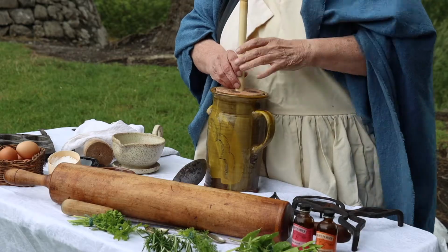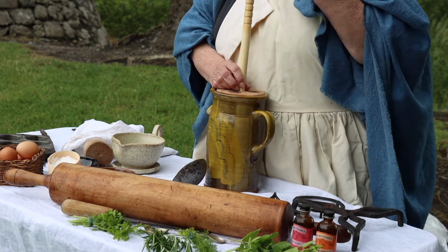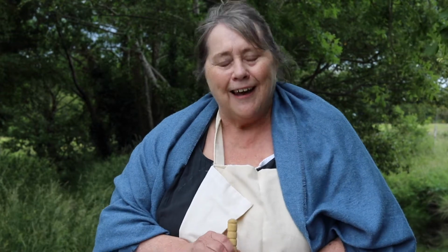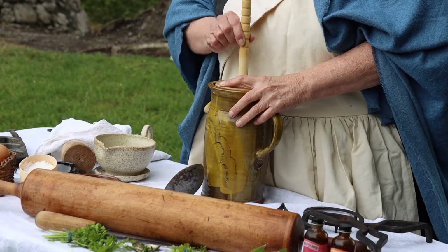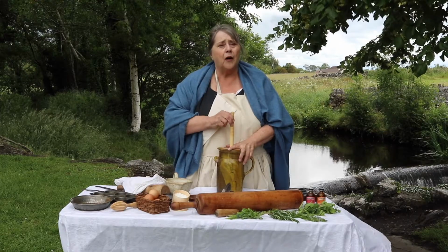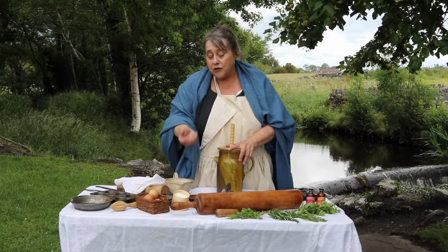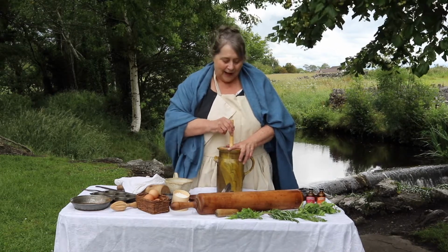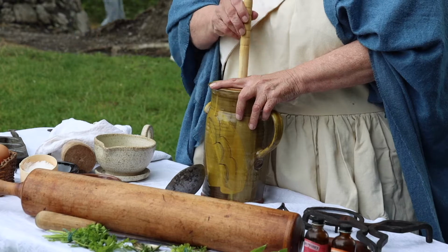But the history of butter goes back a very long way. Butter is a very simple thing to make. What you're doing is a bit of chemistry. I'm going to agitate the cream by turning this up and down until the fat molecules bind together and the liquid molecules separate. The liquid molecules are buttermilk, and that's a wonderful ingredient to add with flour and salt and soda and make yourself a lovely soda bread. This will take about 20 minutes.